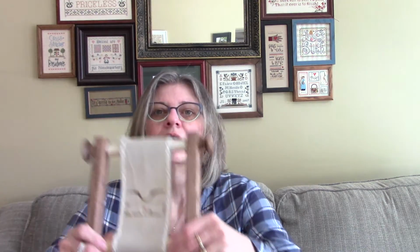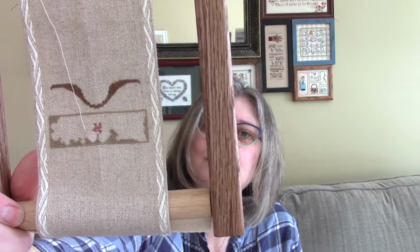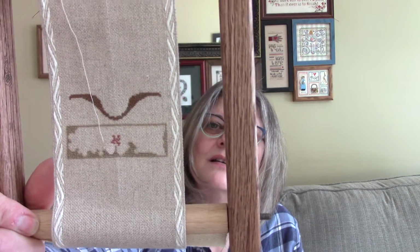But that's one of my little things. Another thing, I can't even tell you how long I've had this, and I've done so little on it. I'm sure part of the reason is it's a 1/1. It's a Marine Appleton. This is all I've got done. It's the Friendship Band Sampler, I believe is what it's called. And I have so little stitching done on it. But I've had this forever.